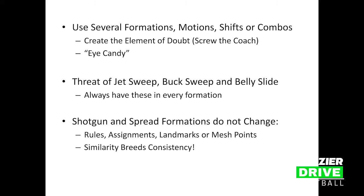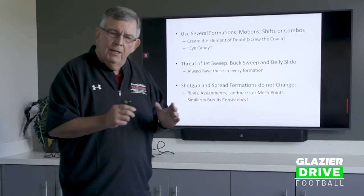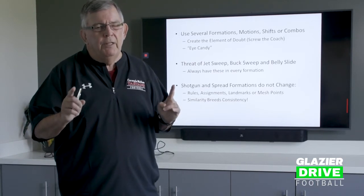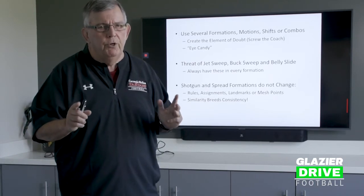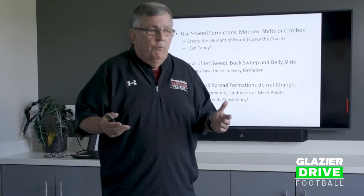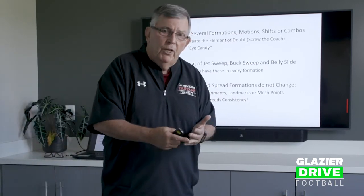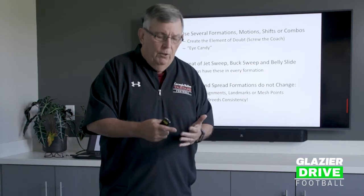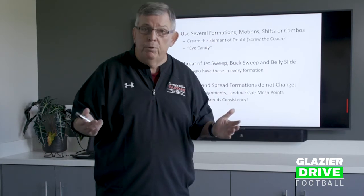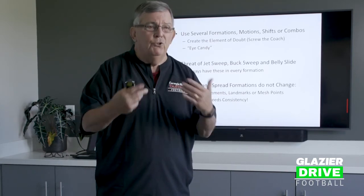Now, this is who we were at Carnegie Mellon. We always had the threat of jet sweep, buck sweep, and belly slide from every formation. So as soon as we came out, the defense had to consider these three series because we always have the threat. And that's who we were. If you ask, we were a buck sweep, jet sweep, belly slide team with a quick passing game and a play action attack off of each play. So that was our concept.